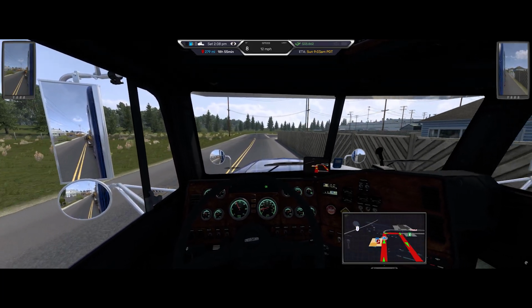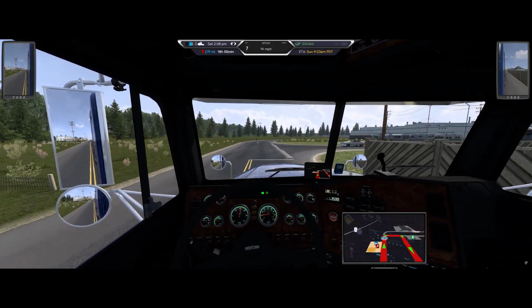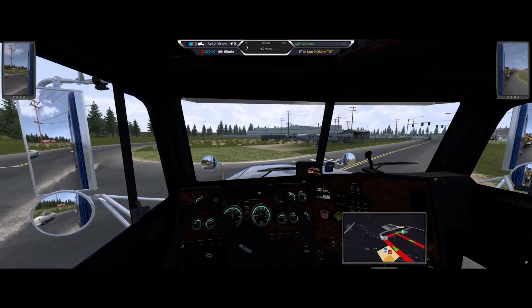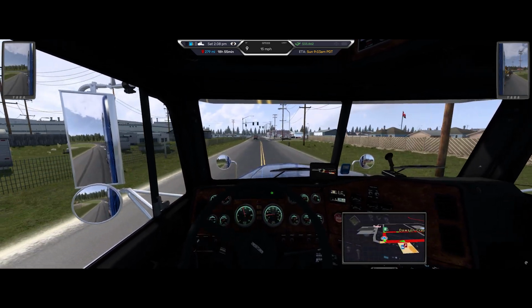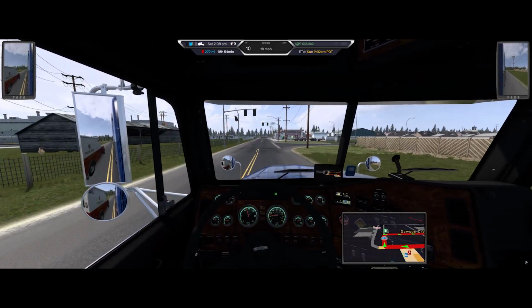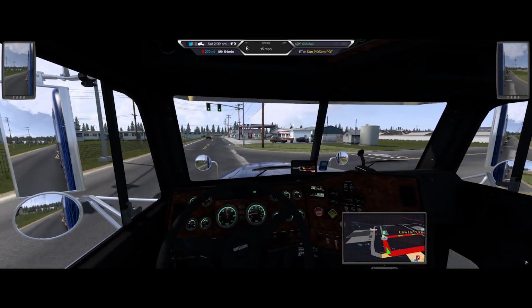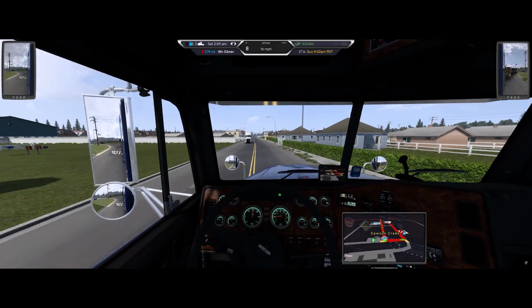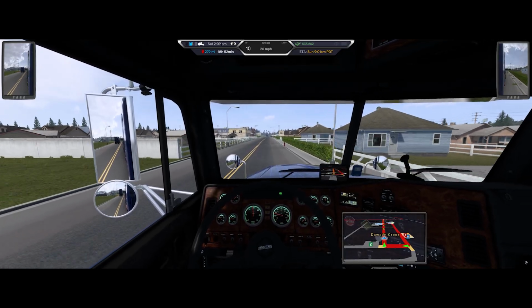Get ready to turn right. Turn right. Alright, we're not going to worry about getting fuel because I think we actually have enough. Turn right. To get us for a while. I don't think we have enough to get to Alaska, but I don't think we're too far off.